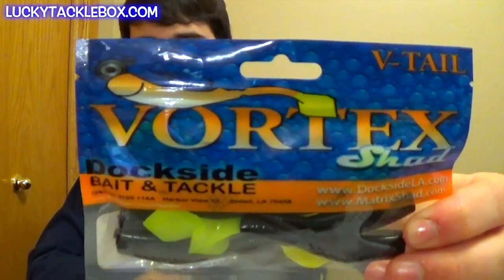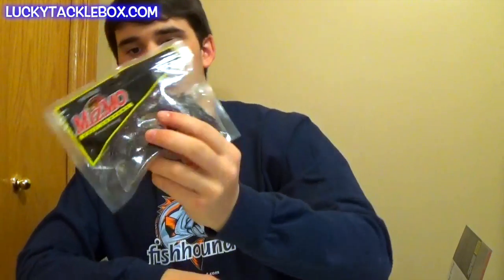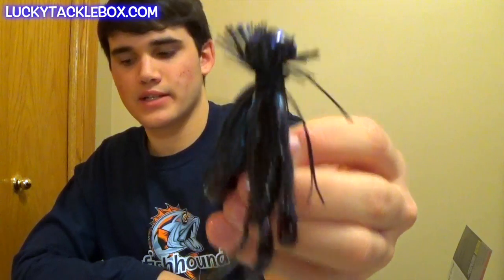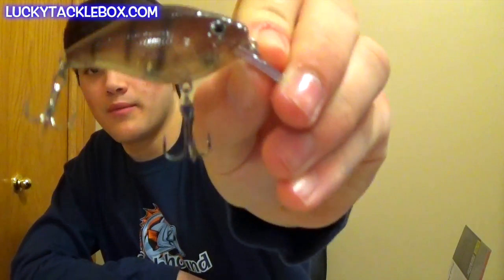And I believe that's it as far as baits go. So just a recap, we have the Vortex, the Lake Fork Hyper Finesse Worm, the Mizmo Swamp Monsters, the jig made by Arky, the crankbait made by BioVex, and then the Copper's Live Target Topwater Popper there. So it came with a lot of baits. I don't know what the total is, but just looking at these, we're talking well over $35 by far in this month's box.